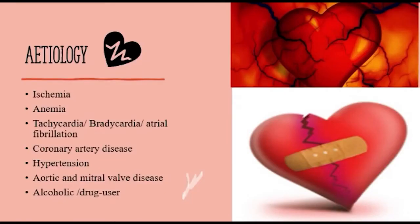Next, there are multiple conditions which increase the risk of cardiac failure. Some examples are heart ischemia, anemic condition, tachycardia or bradycardia or atrial fibrillation, coronary artery disease, hypertension, aortic and mitral valve disease, alcoholic or drug user, and a lot more.